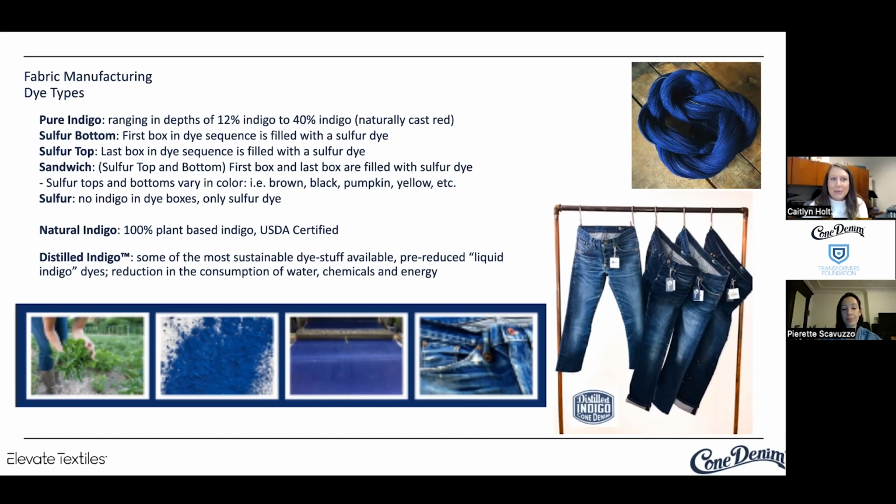So that is plant-based indigo. It's certified by the USDA, grown in the Tennessee region, Tennessee, Kentucky, places like that. And we love that product. It gives it a really unique cast, which we'll see in a few minutes.